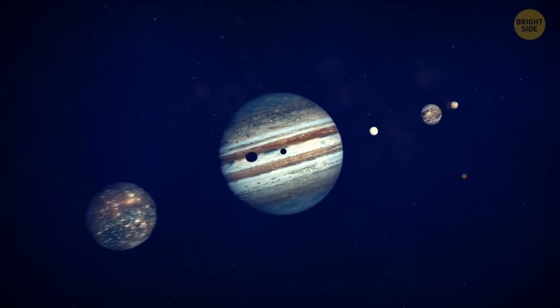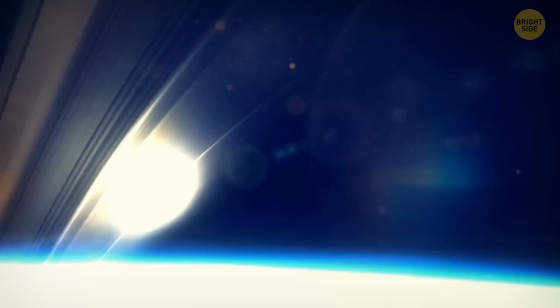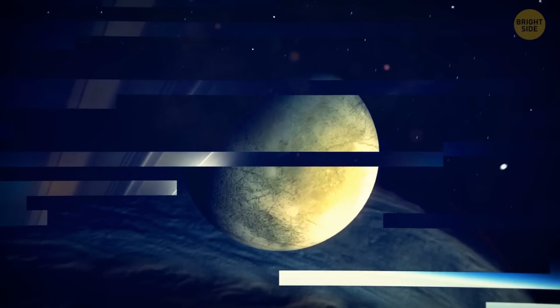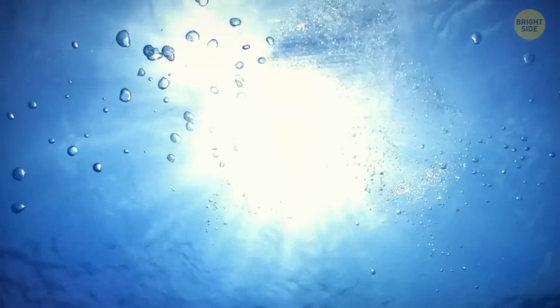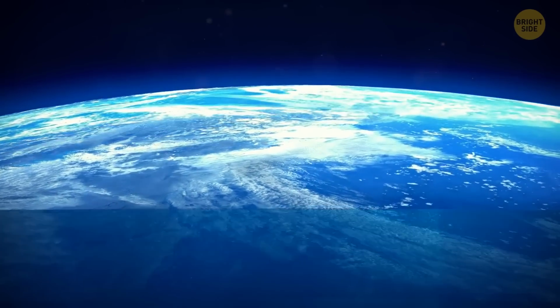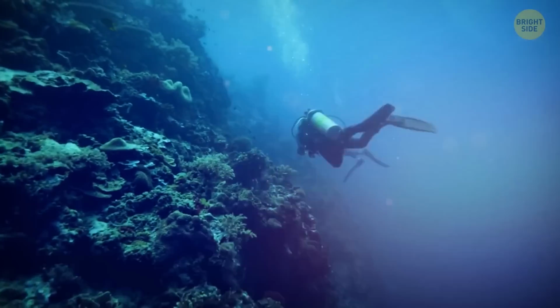Jupiter also has dozens of moons and a couple of rings, but unlike Saturn's rings, these are quite faint and mostly made of dust, not ice. Also, there's a salty ocean under the surface of Jupiter's biggest moon, Ganymede. It's hidden below a thick icy crust. It's likely to contain more water than all surface water reservoirs we have on Earth combined. The theory says this ocean is around 60 miles deep, 10 times greater than the deepest point of our planet's oceans.